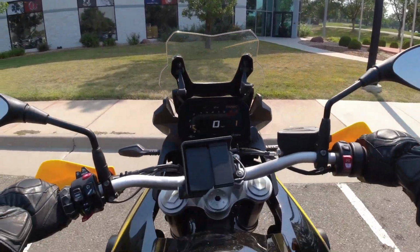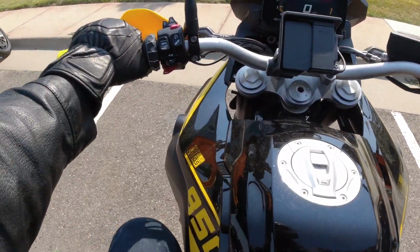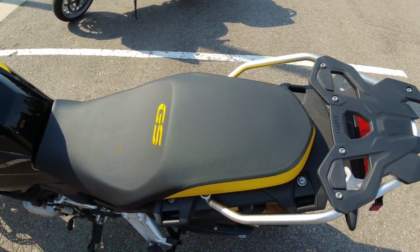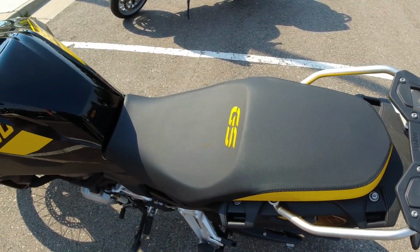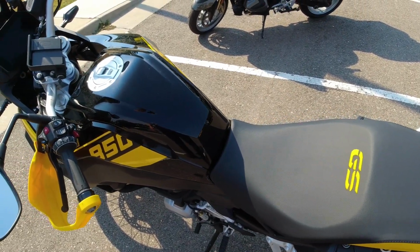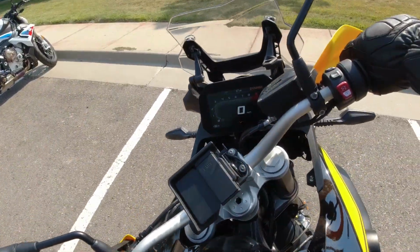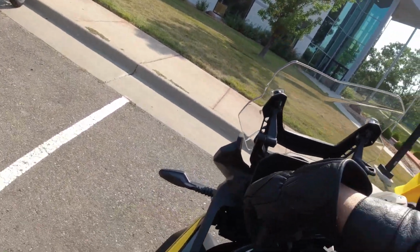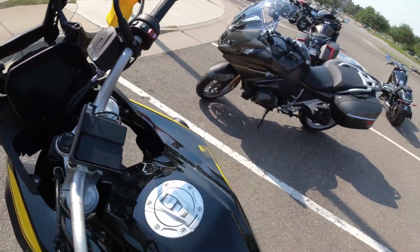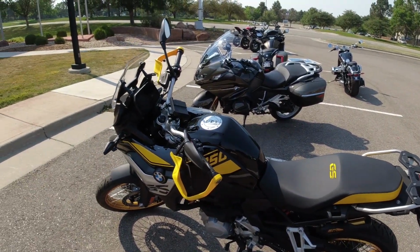Wow. This is a bike I would definitely consider buying. For sure. It's actually pretty surprising. I'm really surprised on this bike. Let's see. Wow. This is one of those bikes where you don't even want to get off. That's one of the first bikes I've been on where you just want to keep driving it and driving it. That's a pretty awesome bike.